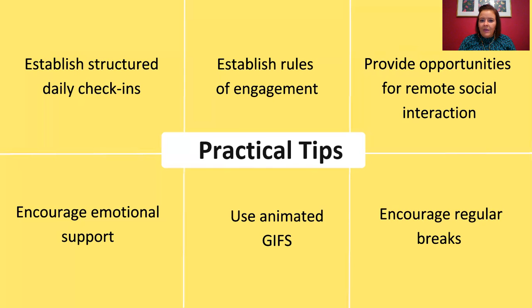Establish rules of engagement, and that kind of falls into that first one also of structured daily check-ins. Establish those rules of engagement. When are you going to have those conversations? Maybe as a manager, speak to them about when you're going to check in with them or when they're going to check in with you. How will that happen? Will it be via a video call? Will it be via a phone call? What suits that person best in terms of communication? How often is that going to happen? So establish your daily check-ins and establish the rules of engagement.